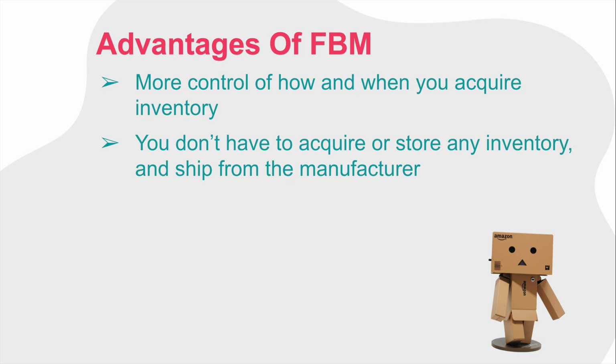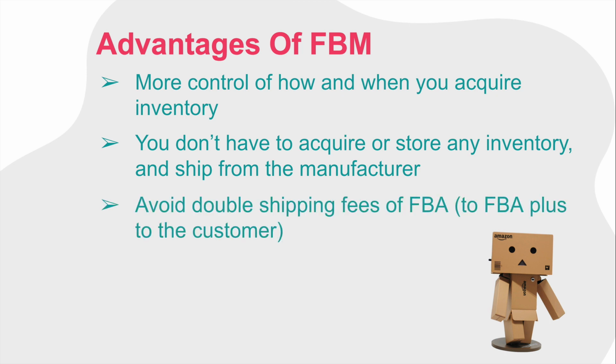And of course, unless you have specific additional requirements, you only ship once from the manufacturer or a reseller to the customer. Whereas in FBA, you ship twice. You ship to the FBA warehouse, and then FBA ships to the customer. And depending on the complexities of the shipping, you may pay twice for the shipping. So you avoid the double shipping fees. But the greatest benefit of FBM that we are after is the flexibility of how you will acquire inventory and when. And the fact that you don't have to spend money up front to buy inventory.